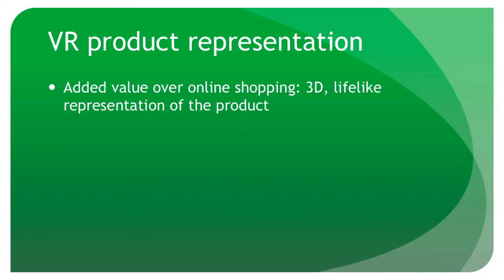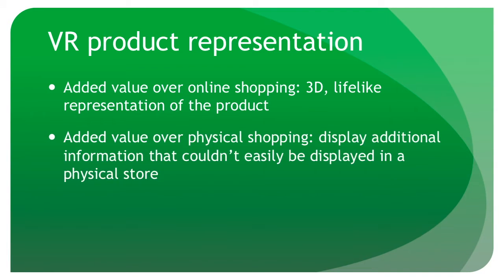In the same way, products such as video games, or music, or movies, which have content which cannot be easily examined in physical stores, could be better displayed in a VR shop. For example, when buying a video game in the VR shop, one could imagine being able to directly watch its trailer or online reviews, or maybe even be able to play a short demo of the game if it's compatible with the VR headset currently in use.